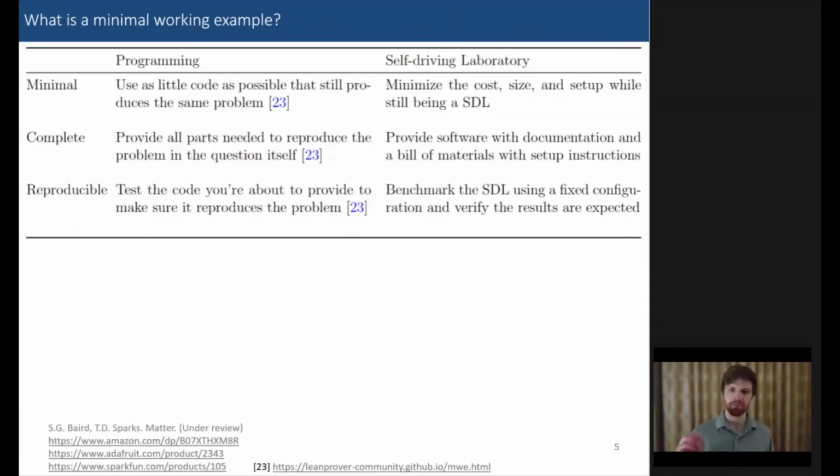So, what is a minimal working example? This is a term that comes from programming. If you've ever asked a question, had a problem with code, and you go to someone and you say, "Help me out," what do you provide them? Well, what the developer would really like to hear and to have is seeing a minimal working example. An example of the problem you're running into or something that you want to implement that uses as little code as possible while still producing the same problem, providing all parts needed to reproduce the problem in the question itself, and that you've tested this code you're about to provide to make sure it actually does reproduce the problem.